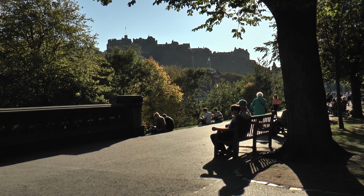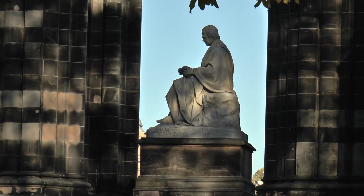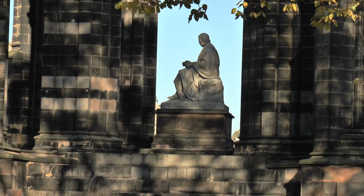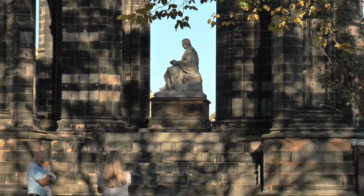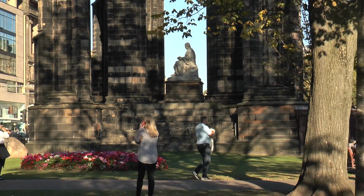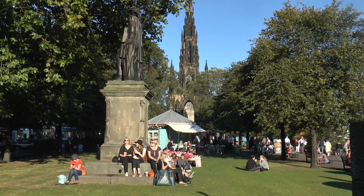It's breathtaking. The next point of interest in this area is the Scott Monument, which is over 200 feet high, with Scott carved from white Carrara marble, seated between the towers, holding his quill pen and with his dog Maida by his side. It was completed in 1844, 12 years after his death.